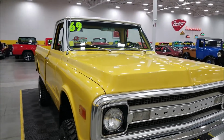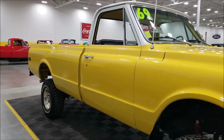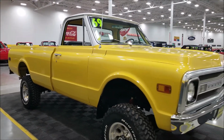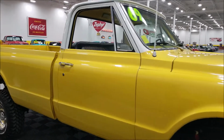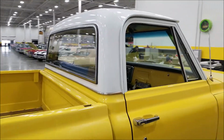As far as color wise and paint, I would call this, well, back in '69 light yellow. It's probably the similar color you could have gotten, very similar to a Daytona yellow. We've had a few Corvettes come through in this vintage, very similar to that. Has had a restoration and a repaint, so yellow bottom, as you can see, white on the top.